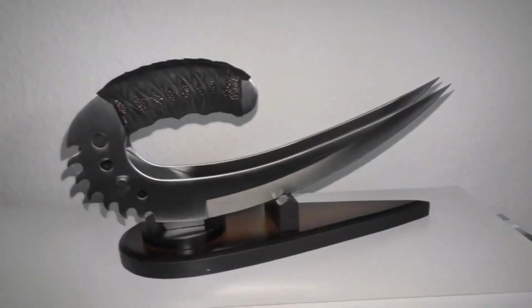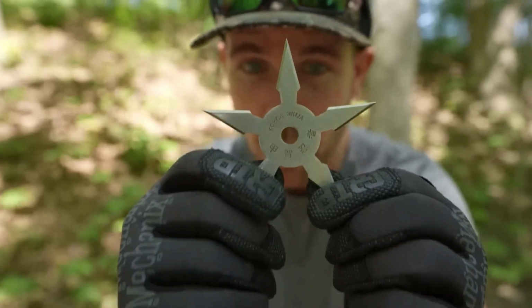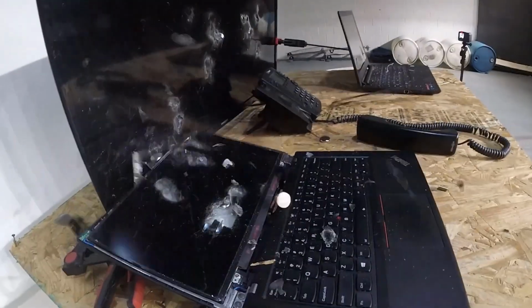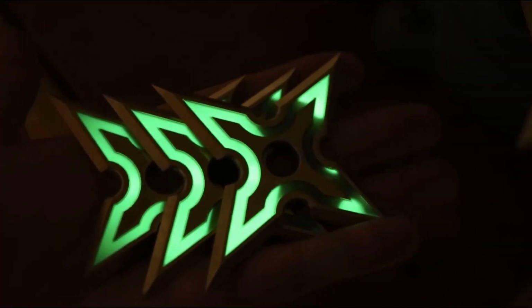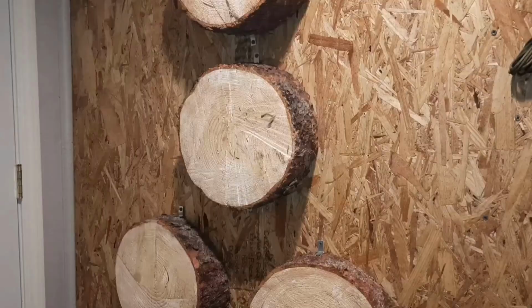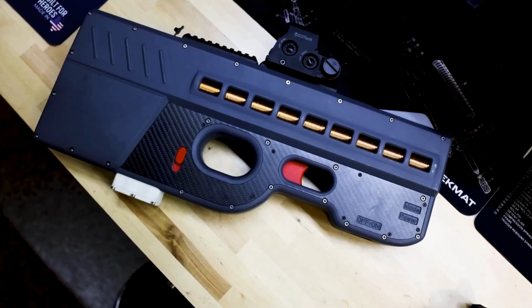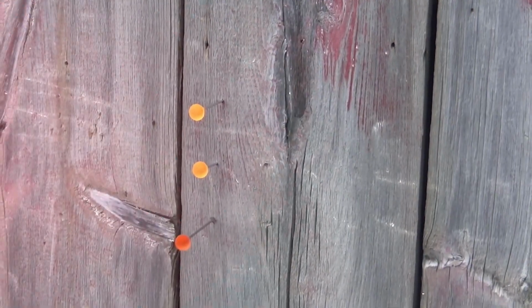Best Ninja Gadgets to Buy. Welcome to our video on the best ninja gadgets to buy. Whether you're an aspiring ninja looking to hone your skills or simply a fan of the art form, these gadgets will elevate your ninja game to the next level. From throwing stars and blowguns to specialized knives and tools, we've scoured the internet to bring you the best of the best. Let's get started.